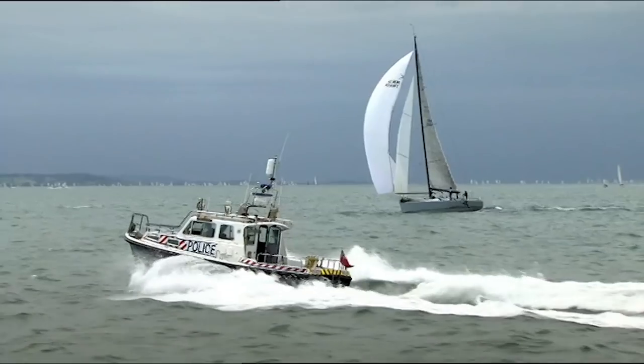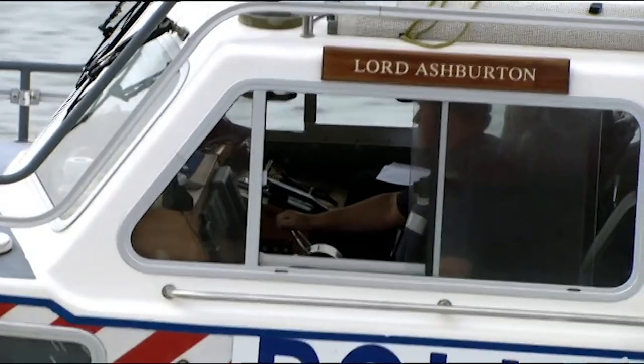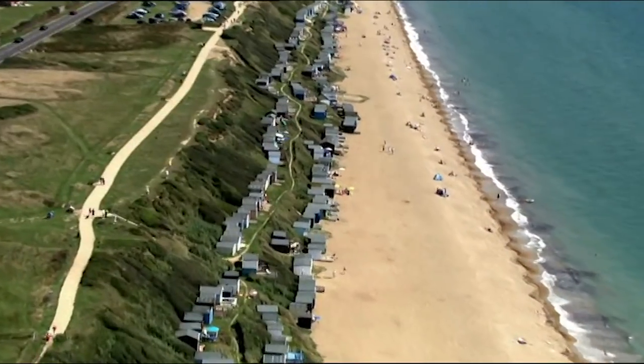Look at the targets there. They're massive, high-profile targets. The men and women who patrol our shores doing a rather different job.